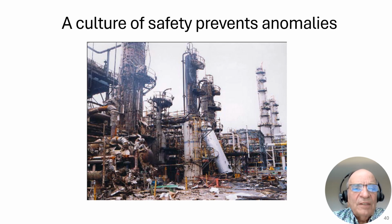Culture of safety prevents anomalies. This is the Skikda plant in Algeria, and as you can see, it was significantly damaged. This occurred when mixed refrigerant got sucked into a boiler. In the United States, the requirement is that such boilers would have a shutdown device at the inlet of the boiler air that says if a hydrocarbon is sucked into the boiler air, the boiler would be shut down. This particular boiler did not have that device.